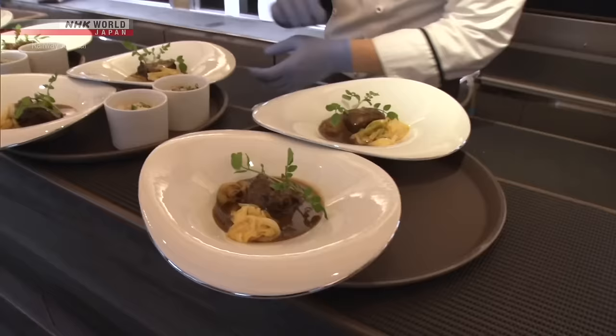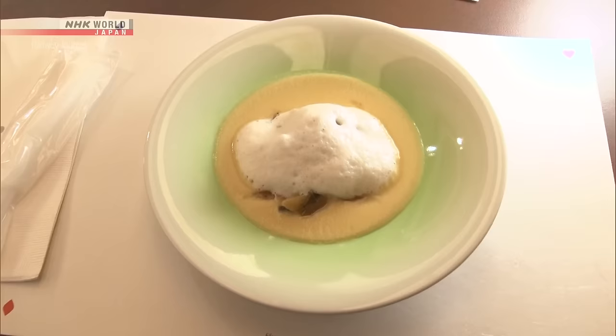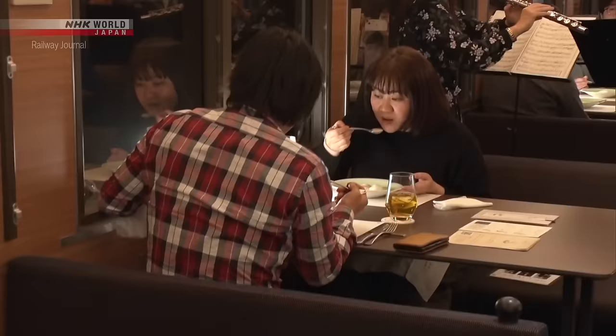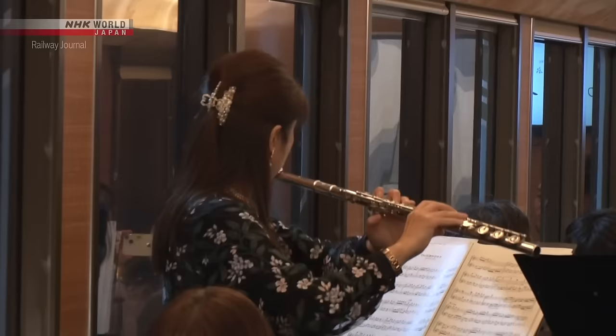The menu, which changes with the seasons, is overseen by a renowned chef. Passengers look out on the scenery while enjoying food made with ingredients from along the line. On board, a duet performs live. Every dinner course is accompanied by live music.